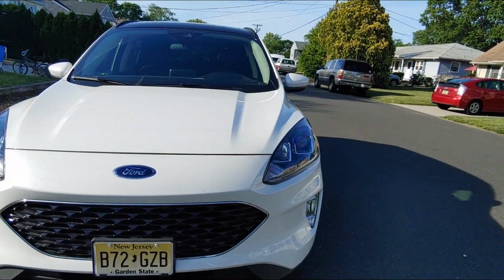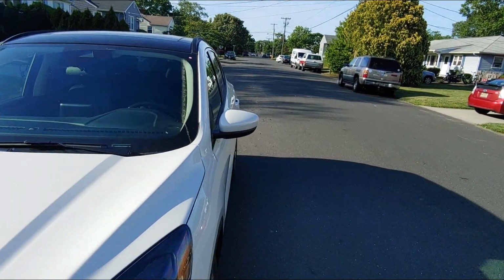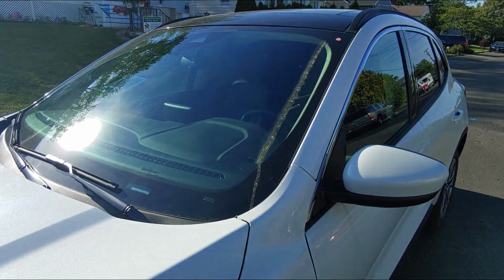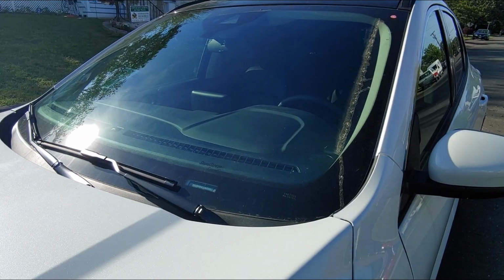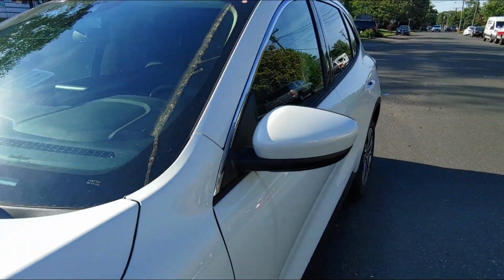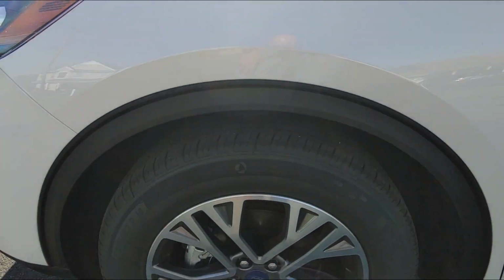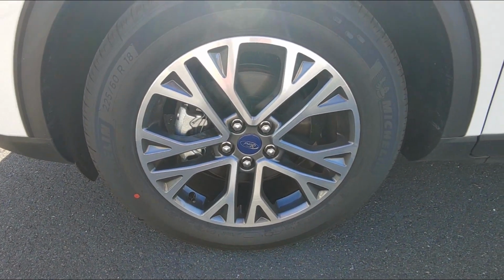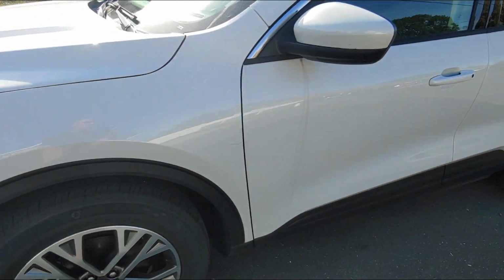And this car is fully equipped. It has a nice black rooftop, big sunroof. It's not like a full panoramic roof. We're going to check it out when we get inside. Big windshield, big mirrors. The rims are pretty nice. Big tires. They're 225/60/18s, which is a pretty good size tire.